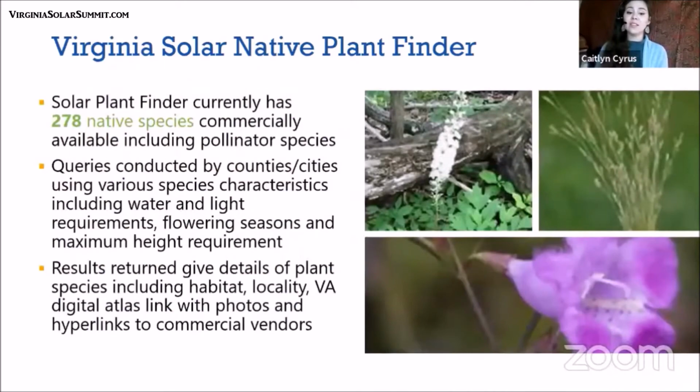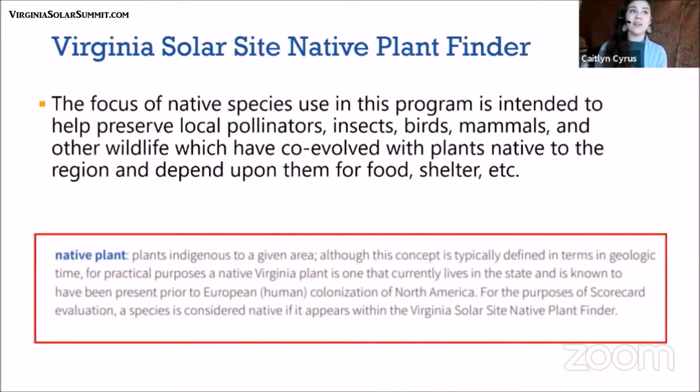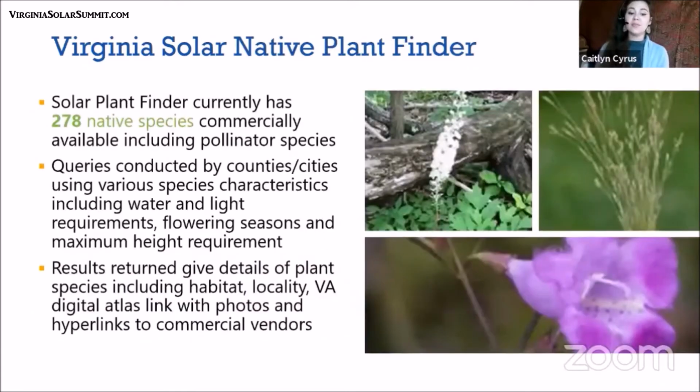Going back, one thing that's really important about this Native Plant Finder as it relates to the program is that it defines what's native for the program. Our Virginia program is unique because we focus very heavily on native species, and not all of the state's programs do that. That's intended to help preserve local pollinators, insects, birds, mammals, and other wildlife, which have co-evolved with plants native to the region and depend upon them for food, shelter, and more. So it really boils down to this: native species support native pollinators, and that's what we want to do. The Native Plant Finder tool has a database of over 1,600 species that you can search, 278 of which are now commercially available, meaning you can buy them from a seed supplier.